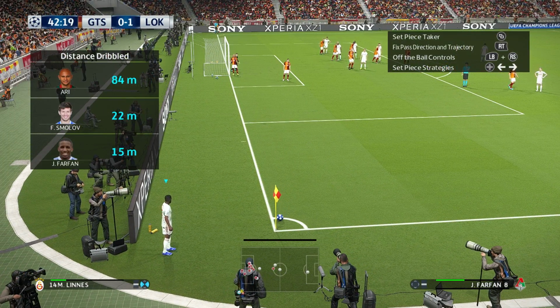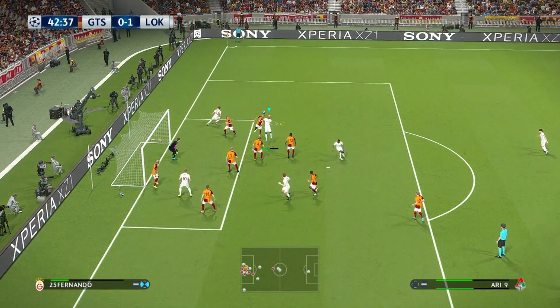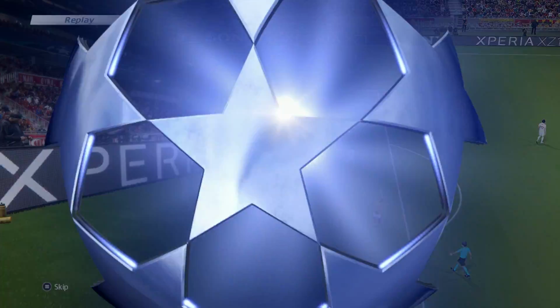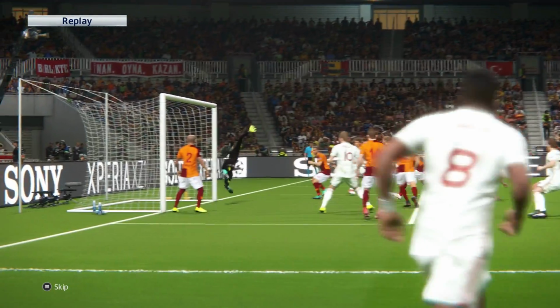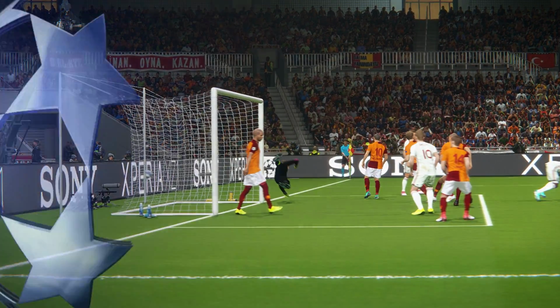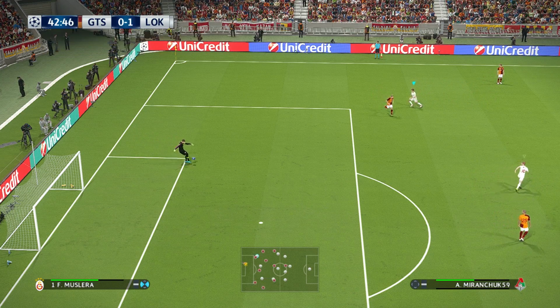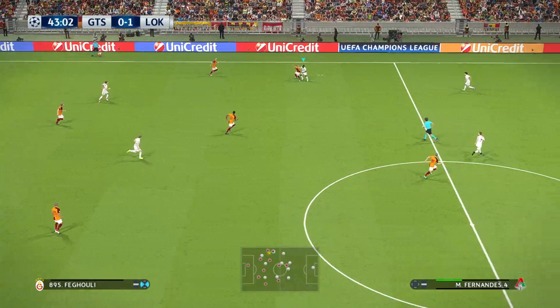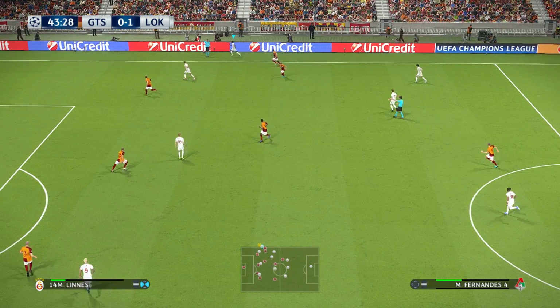It's easy to say it, but difficult to stop it when runs in behind are being made like that. Massive leap! Fair attempt, just the wrong outcome. Yeah, he may have snatched at that a bit, even though it was quite close. That's a throw.